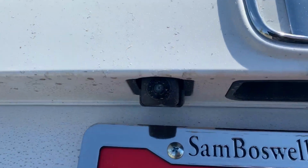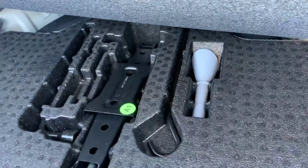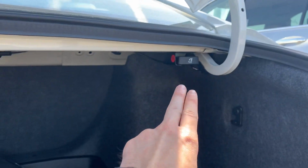The vehicle also comes equipped with a backup camera with 3 different views. You'll have the all-weather floor mats and cargo tray. And under here, you'll have the spare tire kit. And a spare tire. The seats are a 60/40 fold down. Just pull the tabs and it'll rock them forward.